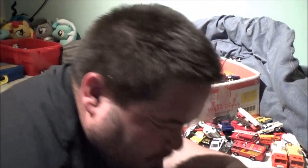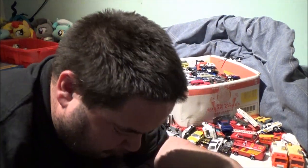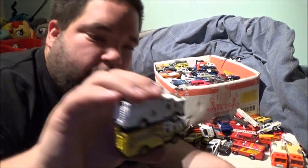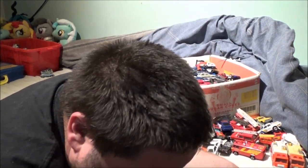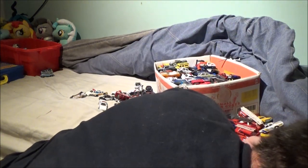Hey, guess what? There's another one. That's four different ones so far. And there's a couple of these. I can't remember what the yellow one is, but the white one's a hazmat truck. And I know there's some more versions of that out there as well. Just looking in the pile to see if I can see anything else to show you while I've got the camera on.